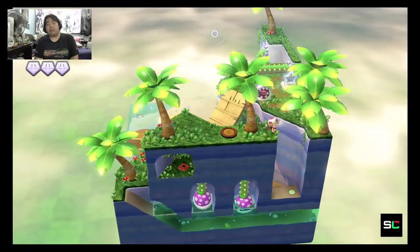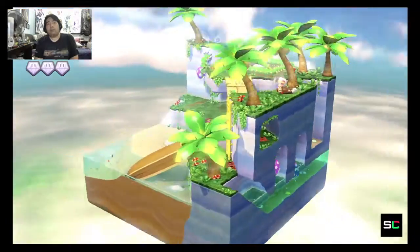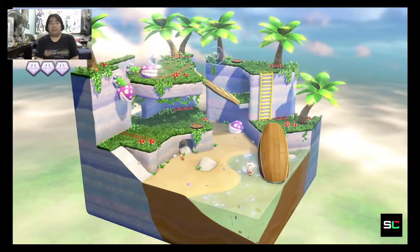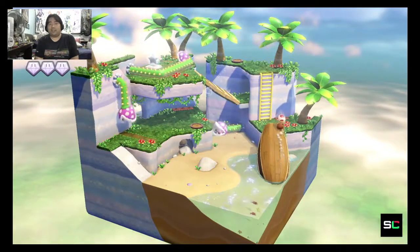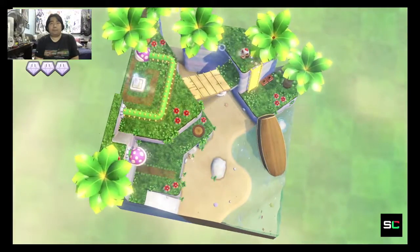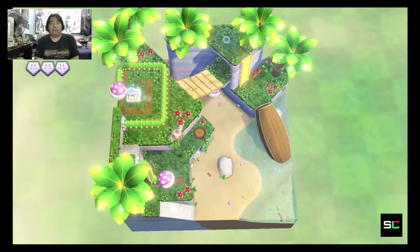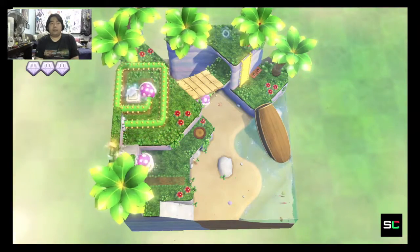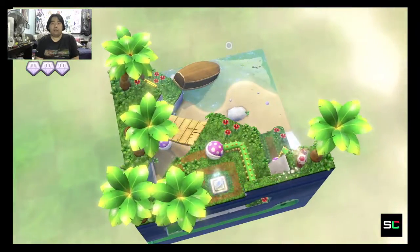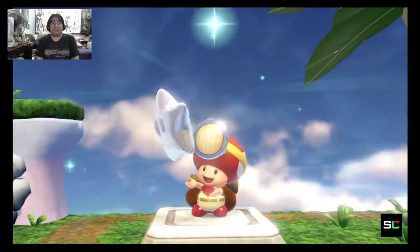Where is the last coin? Don't tell me they're hidden at the top with the piranha plant circling around the star. That would be so nasty. Are there coins here? Oh my god, they are! Oh dang! Let's just go straight for the star since we're tiny.